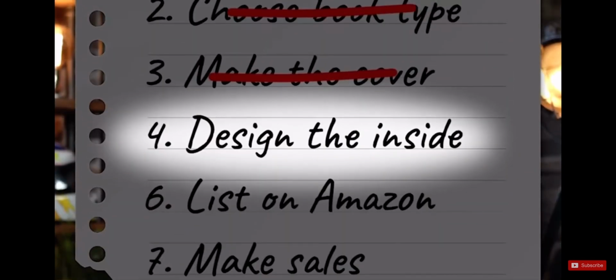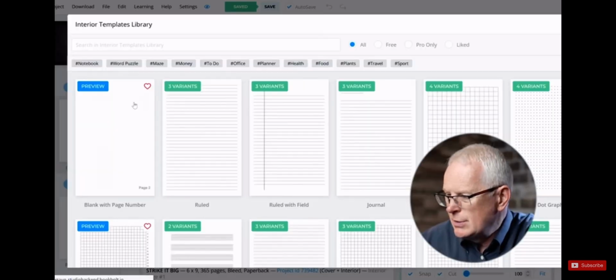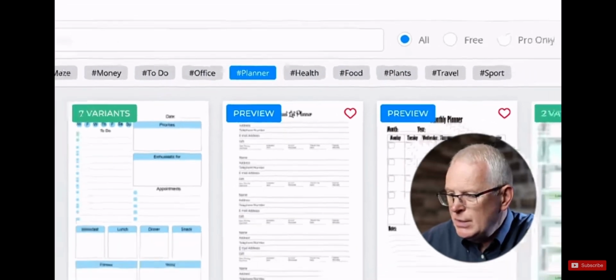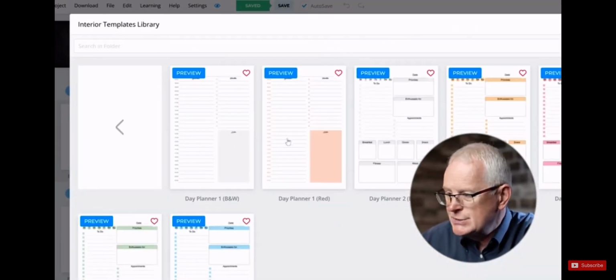Now we're on to the inside. So if I click on this icon and select hashtag planner, it gives me a lot of different template options for the inside of the book. This means I don't have to write a single sentence. You can create as many pages as you wish, have every page the same, every page unique, whatever you want.